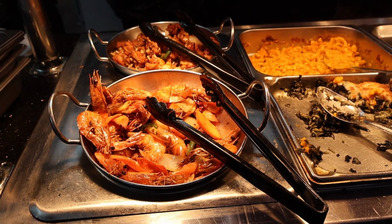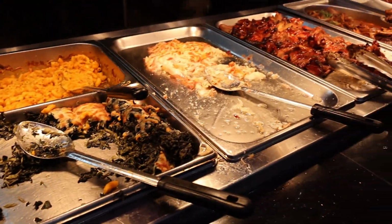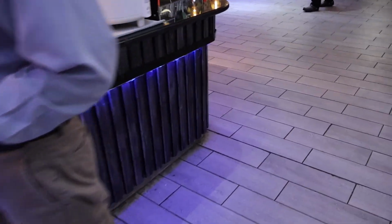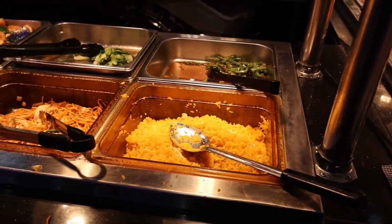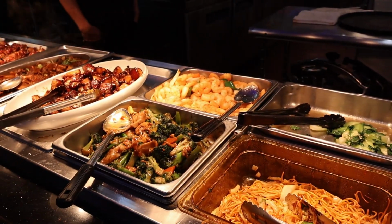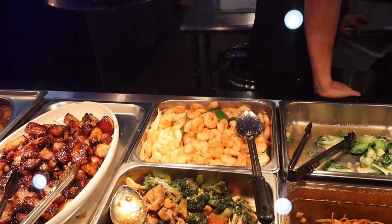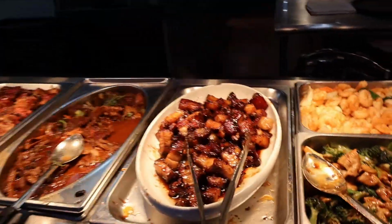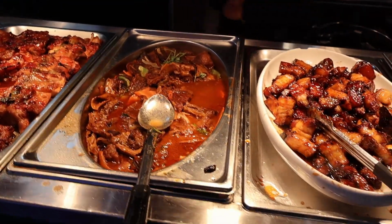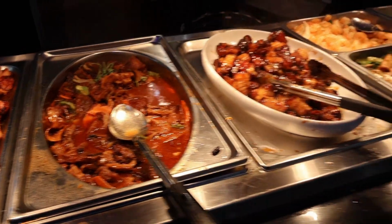All right, we got more cooked wings, shrimp, mac and cheese, crab casserole. Fresh rice right here. Fried rice, some green beans, okay. This is more of the Asian section. Chicken and broccoli. That shrimp looks good right here. We got braised pork belly here too, wow. Got some meat brisket. This is grilled chicken. Wow, it looks pretty good.